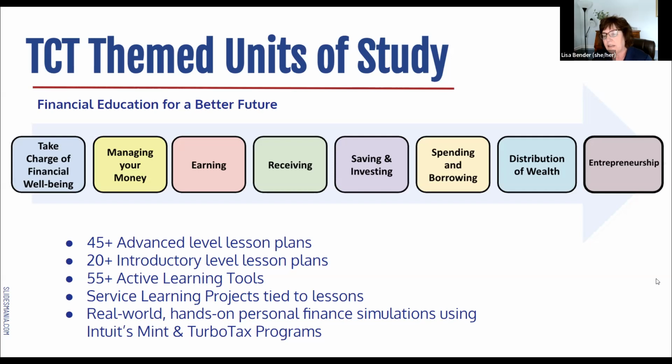Maybe you need an interesting lesson on investing and you want to try Take Charge Today. You could just simply dip in, pull out one of our investing lessons, use it in your classroom, and if you like it, you could use it again. Or if you're fortunate enough to teach an entire course of personal finance, we have you covered all the way through writing a will, distribution of wealth, planned giving, giving to others, and so forth.